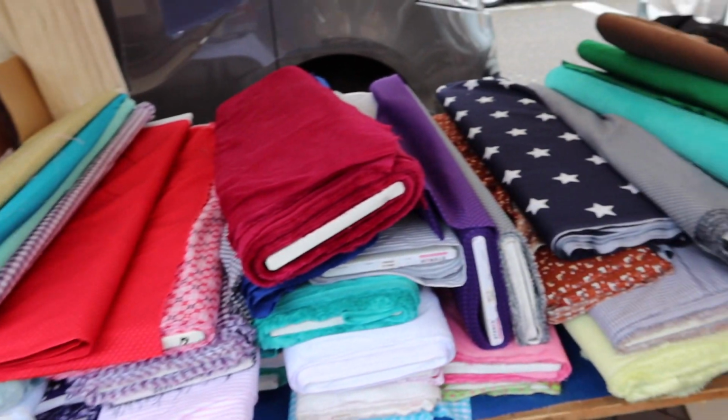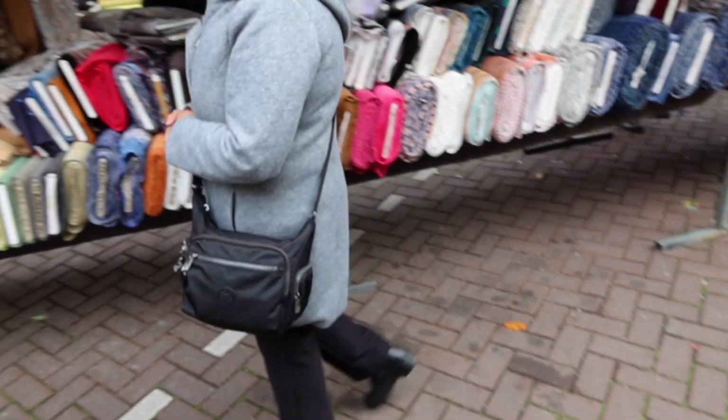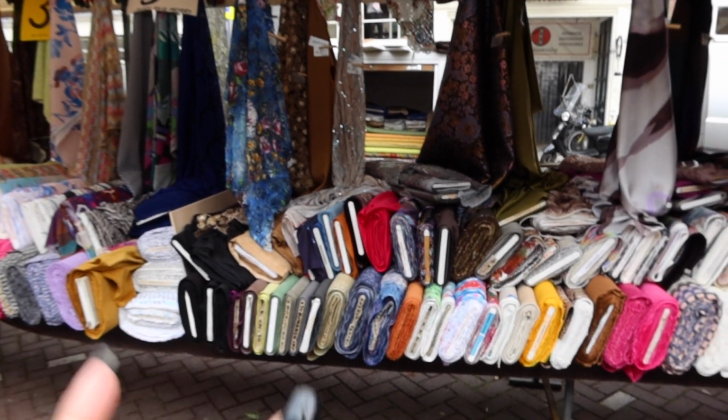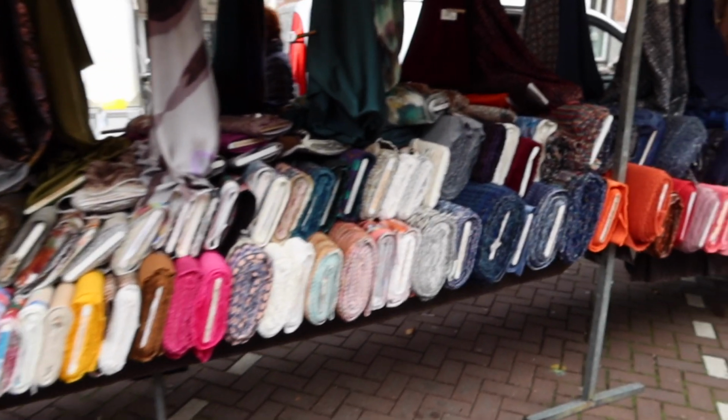You can see it's all just dumped. There's no together. It's not beautifully displayed. Whereas in Utrecht it's all in colours, isn't it?